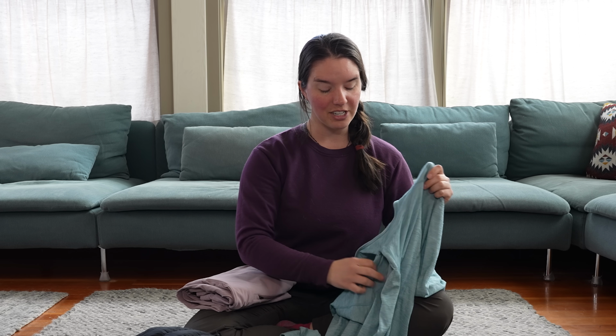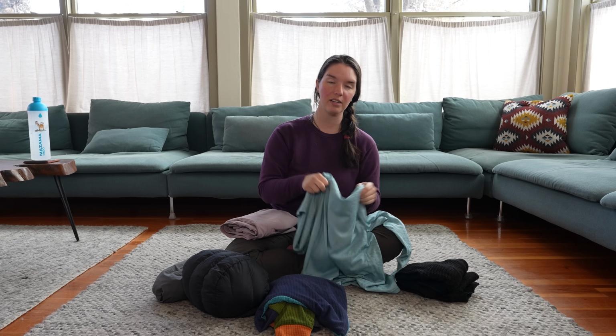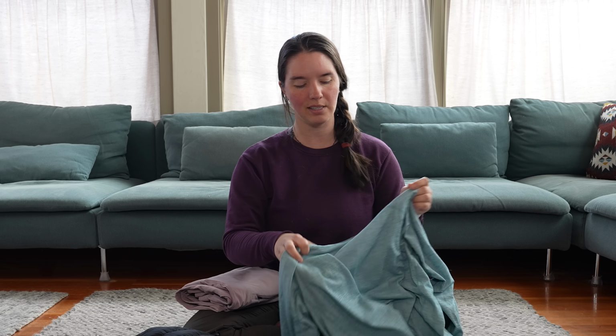And all in all, I just find this to be one of the most comfortable pieces of backpacking gear that I've ever worn. One downside about this hoodie is that Outdoor Vitals does not have a wide size range, and this is a unisex hoodie. So I wound up getting the men's small, but it fits me great. It's comfortable. It's just something to keep in mind. Their size range is not very wide.